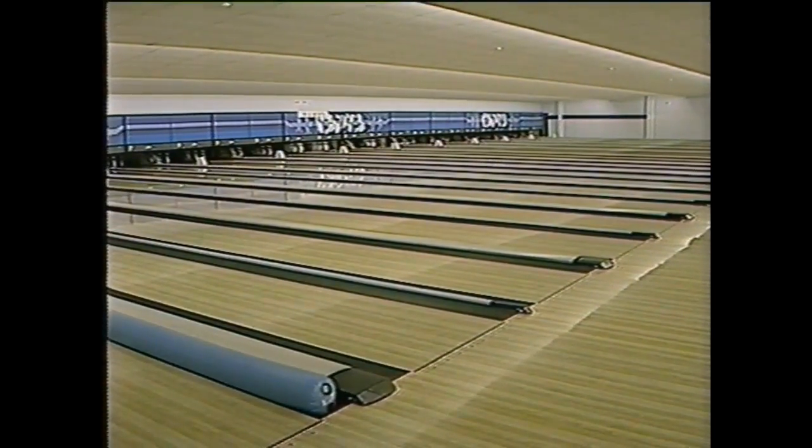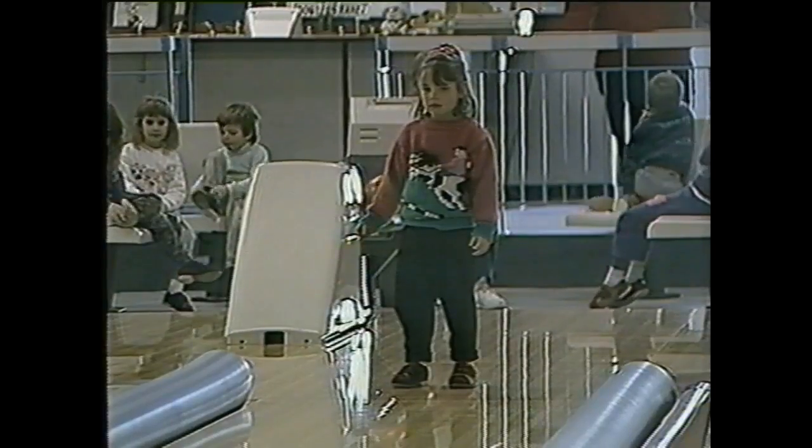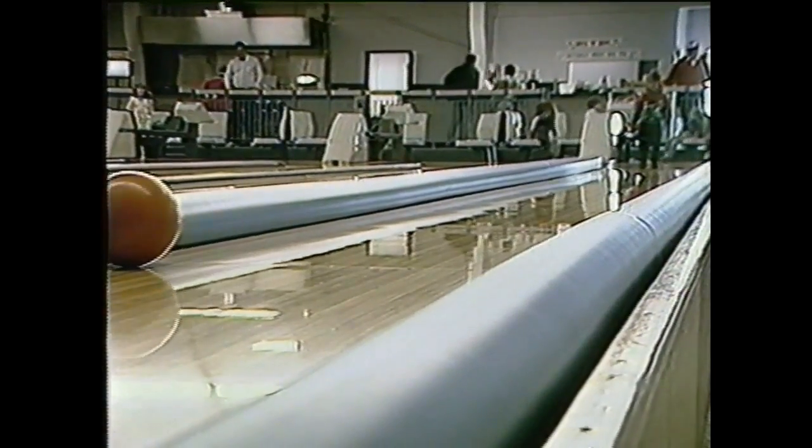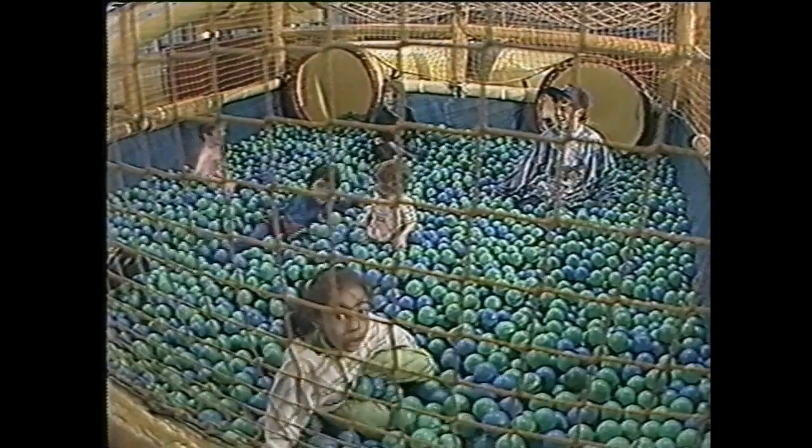All right! And let's check the progress of our little bowler. I guess we can look around a bit more. This indoor playground is a favorite spot for the kids and keeps them busy for hours. But there are lots of other things for them to do.